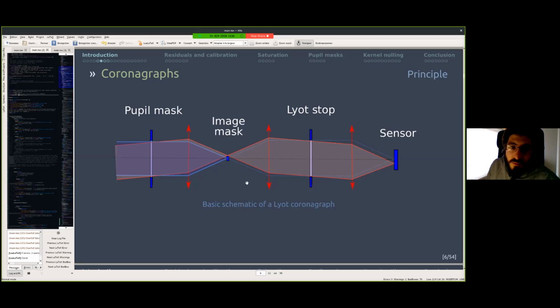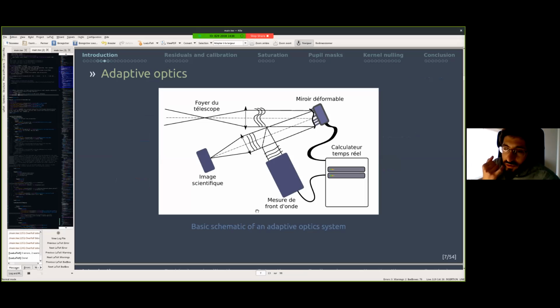We are now able to build these coronagraphs for very small inner working angles, basically almost down to lambda over d. The problem is that the smaller the inner working angle, usually the more sensitive and the more vulnerable they are to wavefront errors. And so we are even using state-of-the-art adaptive optics, measuring the wavefront and correcting it with deformable mirrors. We cannot produce a perfect wavefront. We will never be able to produce a perfect wavefront.